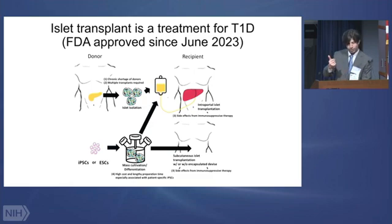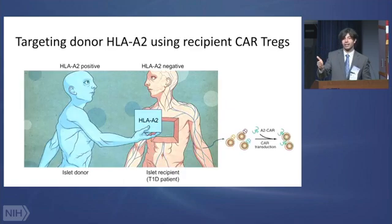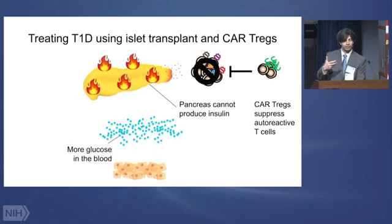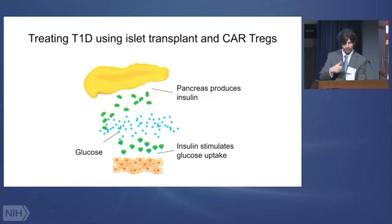So first, we wanted to decide what these CAR Tregs should recognize. A place to look for unique antigens is HLA. There are thousands of flavors of HLA. And so we wondered, one example: let's take HLA-A2 positive donor islets that are going into an HLA-A2 negative recipient. So now HLA-A2 becomes a unique marker for the transplanted islet. So we started there, and we generated an HLA-A2 CAR and put it in Tregs, such that they are tiny firefighters that go straight into the inflamed pancreas, stop that autoimmune attack, and then allow these transplanted islets to work.